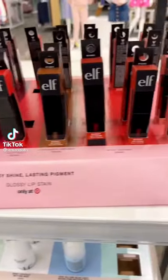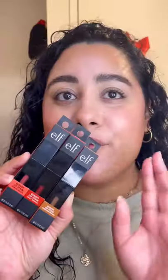e.l.f. just launched their glossy lip stains. And of course, I had to pick up some. So here are the three shades that I got. First is Power Mauve, and this is so tiny. It's tinier than I expected. Wow, this is such a pretty color.